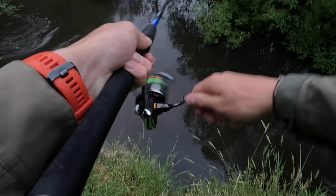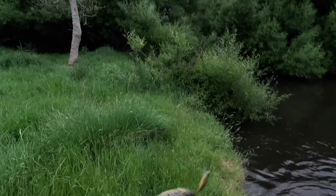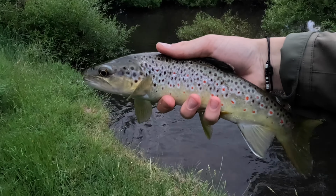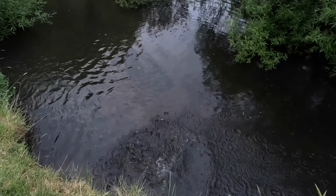What's that one there? There he goes. Another nice one. God yeah, that's a nice, beautiful brown again. Another absolutely beautiful fish. Looking back, gone.